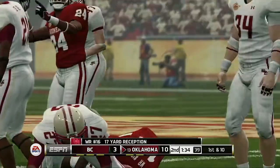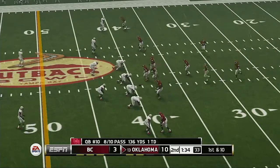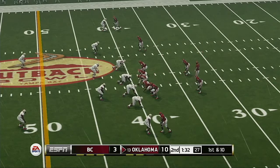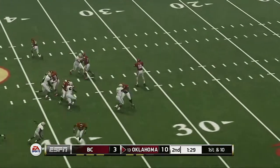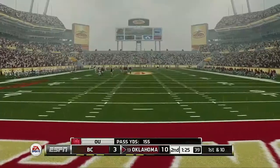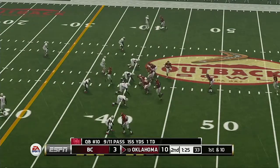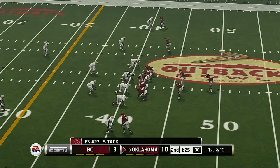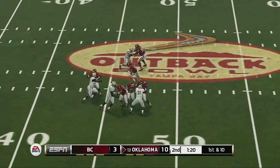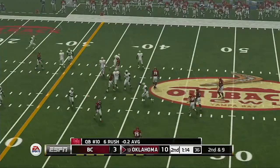There's the strike complete. He's hit and taken down. To his wide receiver, and he's got another one. Run down in the open field. He scrambles. And down he goes, right around the 40. He might have gained a yard on that scramble.